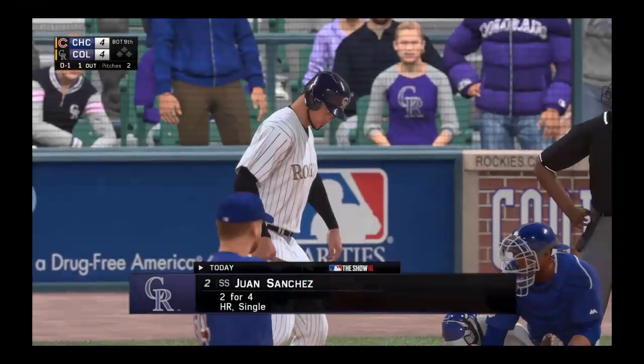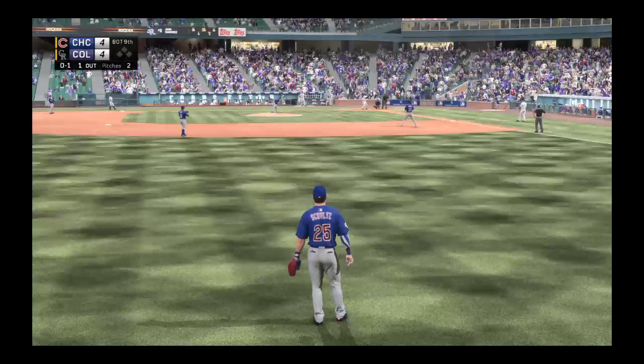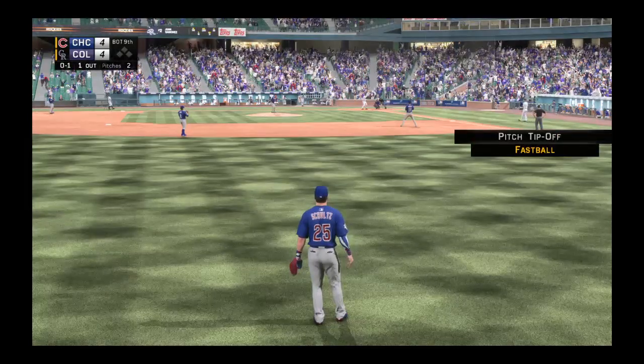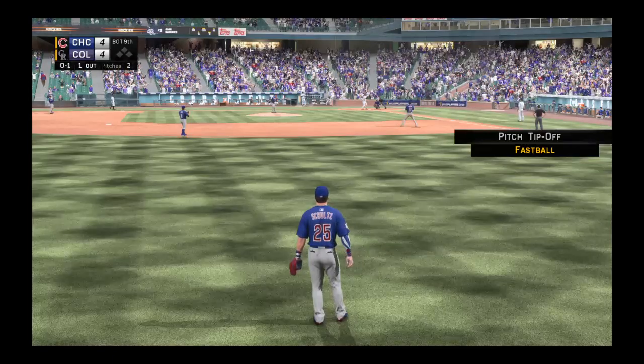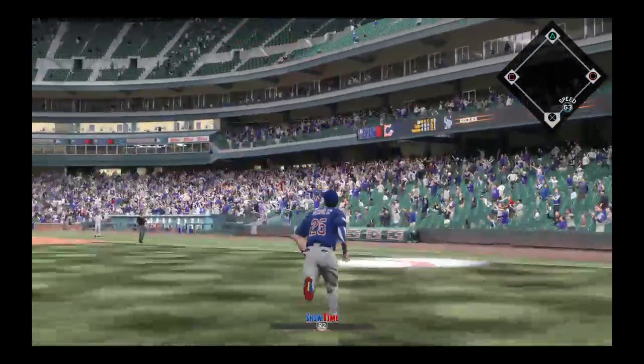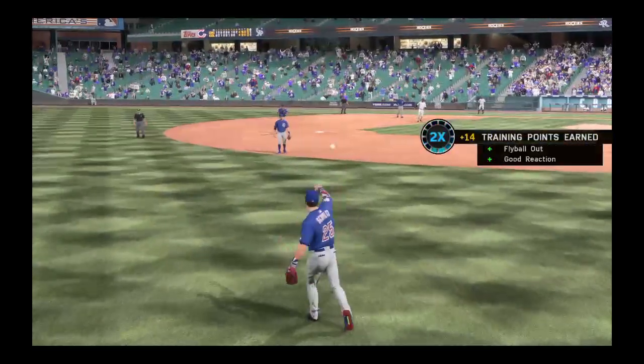Juan Sanchez steps in and perhaps looking to drive another one out of the park just like he did in the second. Swinging a looper to left. Schultz coming on, and he makes the catch for the second out.